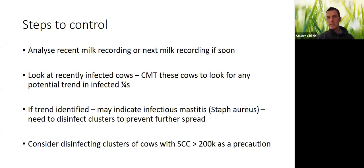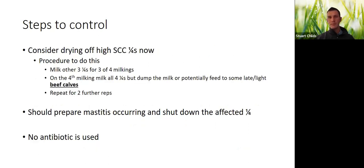So they're the 4 steps that you need to do to identify these cows, I suppose, and then to start to stop the spread. Basically, we need to start cluster dipping if there is contagious mastitis there. We might be only talking about 8 or 10 cows in 100, basically, that you might need to dip the clusters if we're doing things fairly right throughout the season.